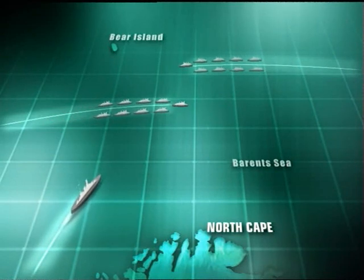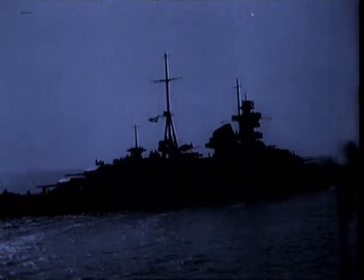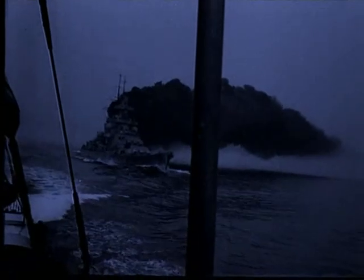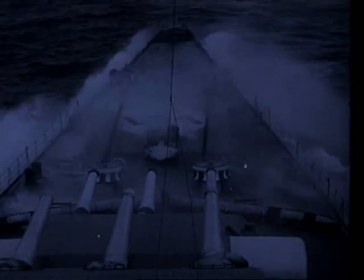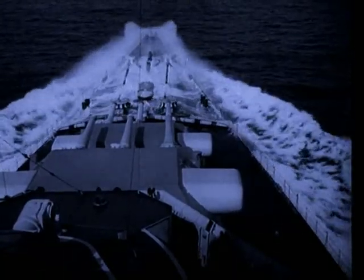His weapon would be the Scharnhorst. On the evening of Christmas Day, 1943, she set sail. But British intelligence had decoded the German signals ordering her to sea. It was the break they had been waiting for. The Royal Navy began to prepare a massive counterattack. The Scharnhorst was about to sail into a trap.